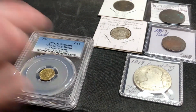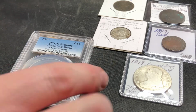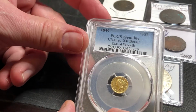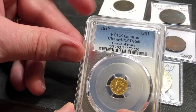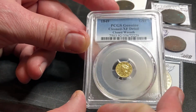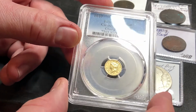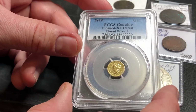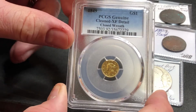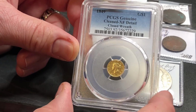Next up, we have my oldest gold, US gold coin, and also my oldest slabbed coin. Slabbed and graded, and it didn't grade well. It's XF detail and it's cleaned, but this is a closed wreath, 1849, and because of the condition that came back from the grader, I was able to pick this up at close to the melt value of it at the time that I purchased. It's a G$1. It's PCGS genuine, so you know that you've got real gold here, and a good collectible item.